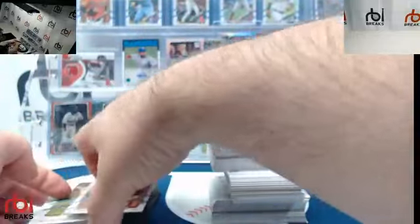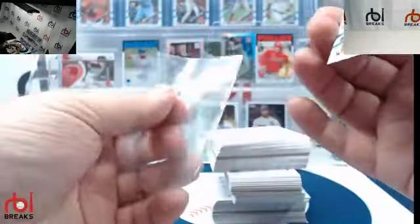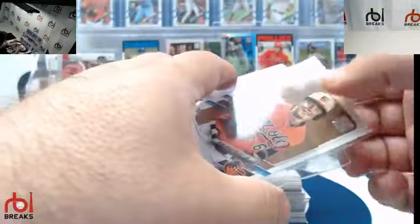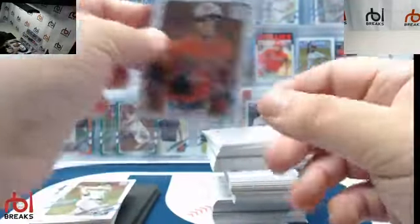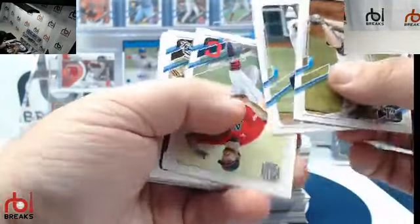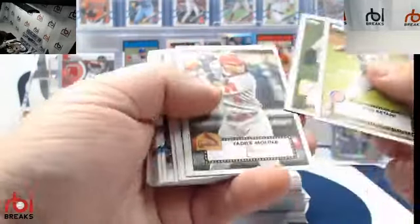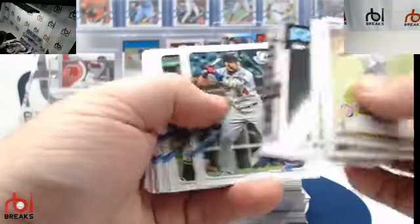Another Mountcastle. I think I'm going to break the Mountcastle record tonight for how many we hit in a break. In a half case. I think I'm going to break the record. Yordan Alvarez home run challenge for the Astros, 52 papers. 86 Snell, through the years, Ortiz, a picture of his autograph.